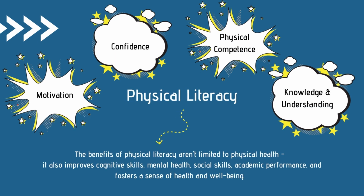Sport for Life's definition of physical literacy is the motivation, confidence, physical competence, knowledge, and understanding to value and take responsibility for engagement in physical activities for life. Physical literacy is not just limited to physical health. It also improves cognitive skills, mental health, social skills, academic performance, and fosters a sense of health and well being.